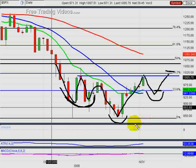Next thing we can do is to project a target. We're going to take the difference between the neckline right here, this resistance area right here, and this level right here. So whatever that range is, let's do some easy math here. Let's call that 1,020, and let's call this 850. So 1,020 minus 850 would give us 170. If you take 170 plus 1,020, your target would be 1,190, which, look at that, puts us right in the area of that 76.4. That would be our target up here. So that would give us a potential to move to that upper range.